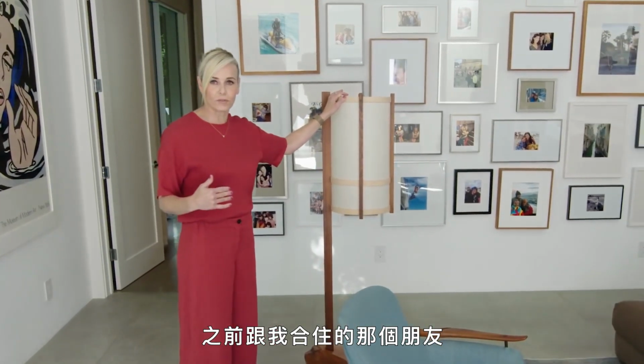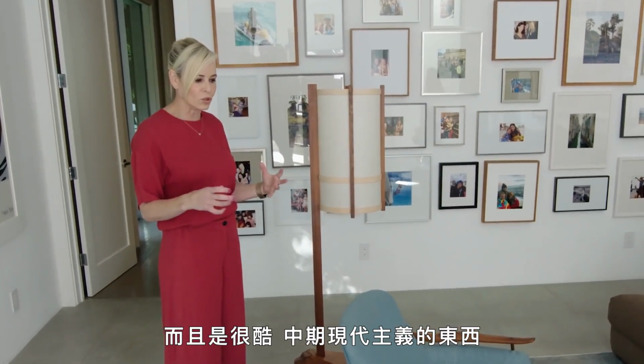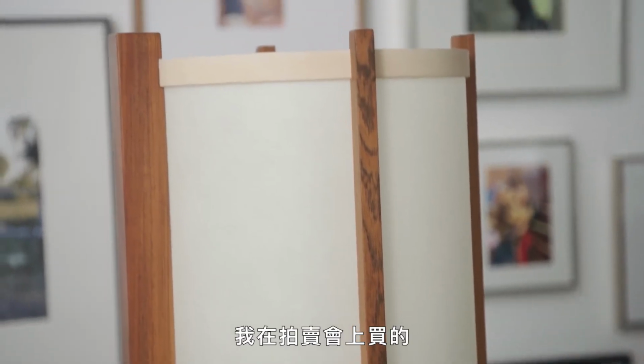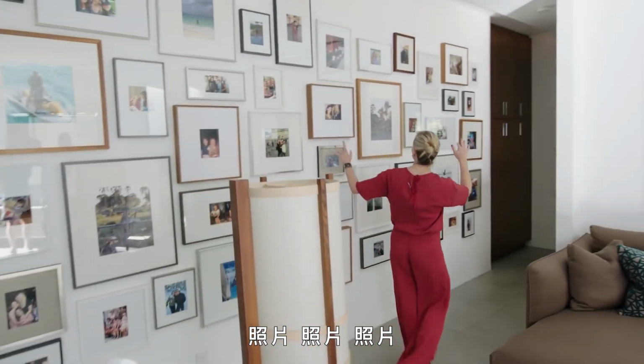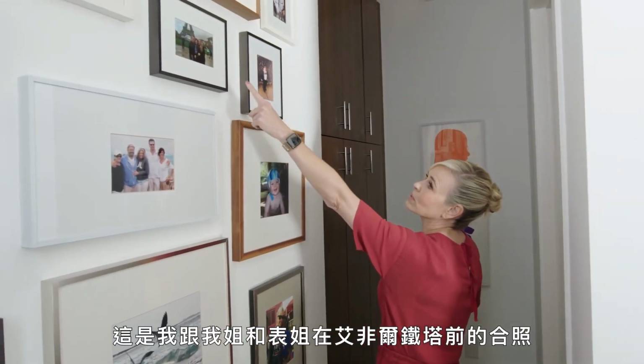I had a friend who used to live with me, and she was good at finding furniture and antique stuff and cool mid-century stuff. So this is George Nakashima. I got these at auction. Pictures, pictures, pictures. Anything interesting? Africa is always interesting. There's the Eiffel Tower with my sister and my cousin.